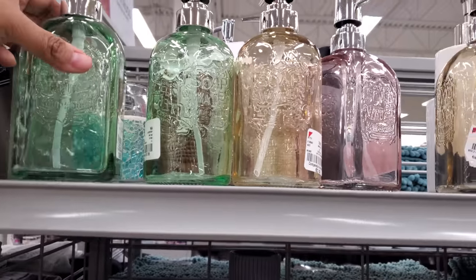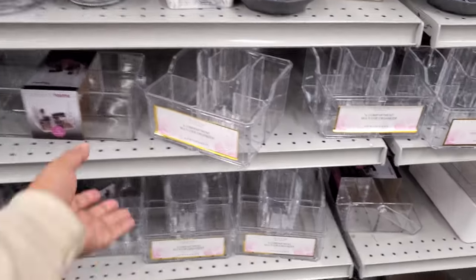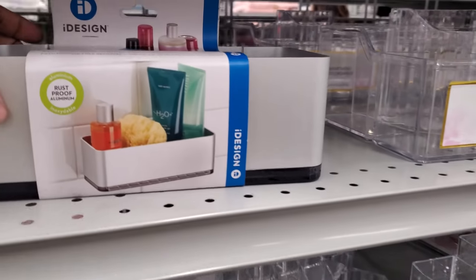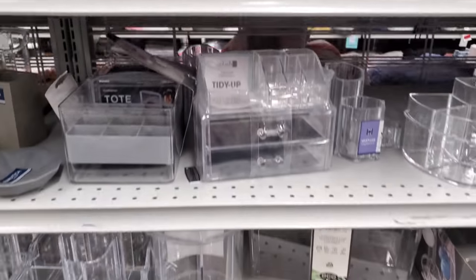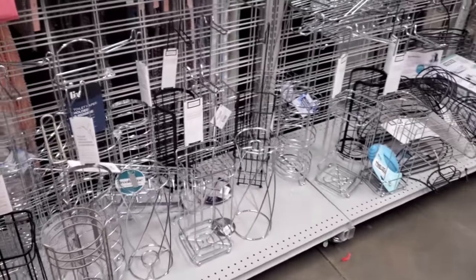And these are always going to be my favorite. Those are $4. I love the glass ones. Plenty of your acrylics. Those are $8.99. Rust proof, I don't know, $2.99. I have something very similar. It's rusty. I gotta get a new one. And I got it at Home Depot. You know, I spend good money. I'm like, ew.